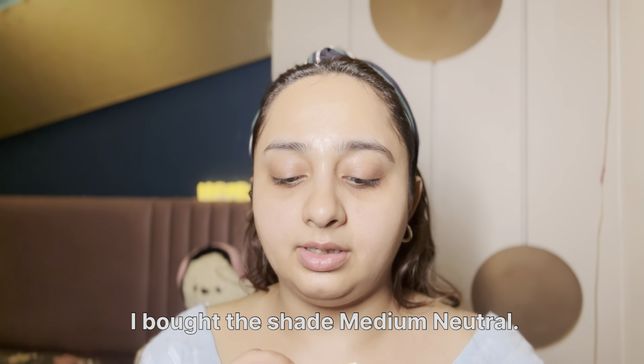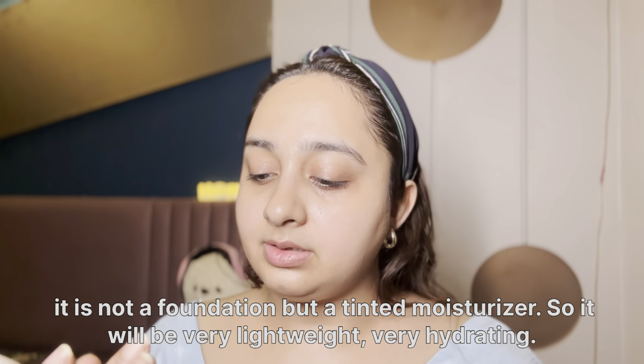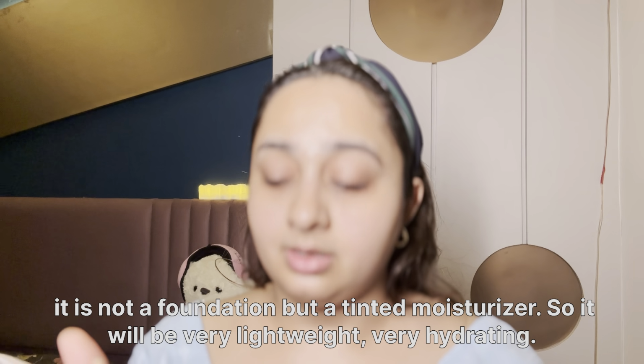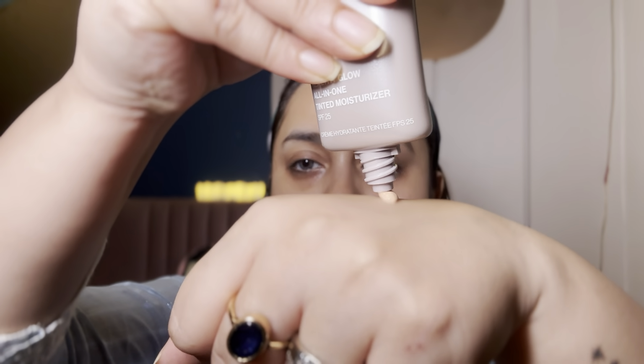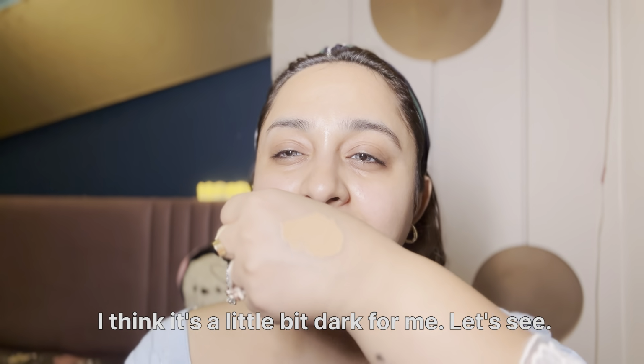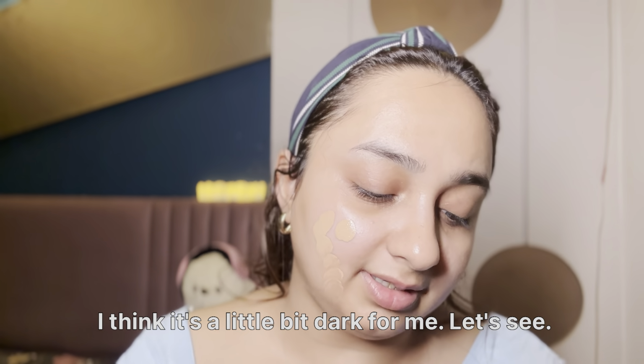So next product is the Smashbox Halo Tinted Moisturiser SPF 25. I bought the shade medium neutral. This is how the packaging looks like. It is not a foundation but a tinted moisturizer, so it will be very lightweight, very hydrating. Hope I did a good job in matching my shade. I think it's a little bit dark for me. Let's see.